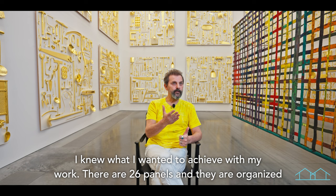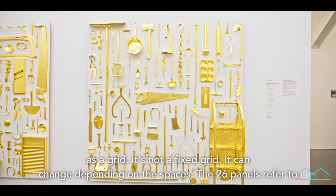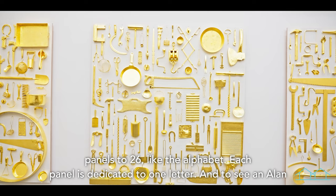I knew what I wanted to achieve with my work. There are 26 panels, and they are organized as a grid. It's not a fixed grid, it can change depending on the spaces. The 26 panels refer to the title that it has. It's called The Alphabet of My Mothers and Fathers. So I reduced those panels to 26, like the alphabet. Each panel is dedicated to one letter.